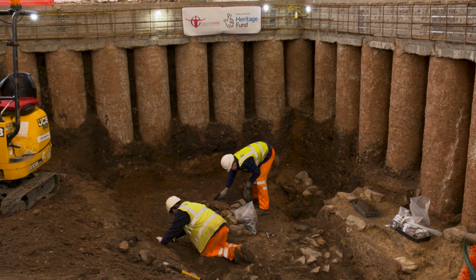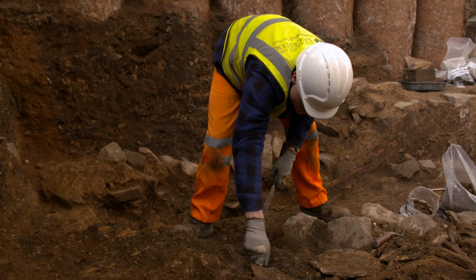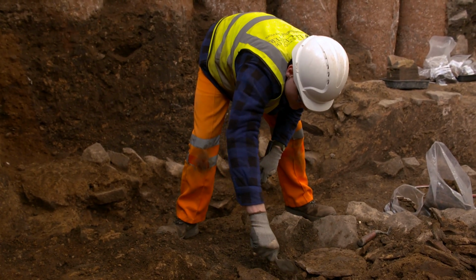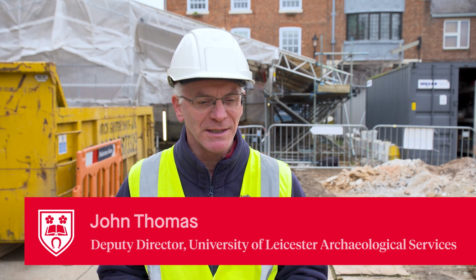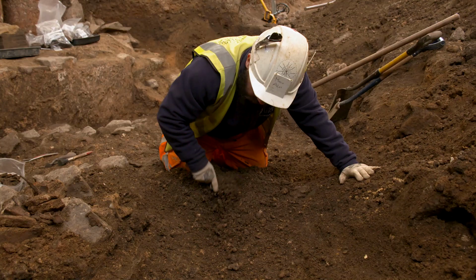For us, working in this part of Leicester within a conservation area which sees very little development, it's really interesting because we don't get to look at the archaeology of this part of Leicester very often. So it's really interesting to try and get that insight into this part of the city to add into the bigger picture really of all of the other work that we've been doing over the years.